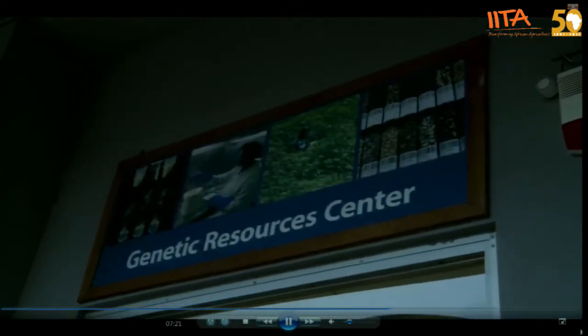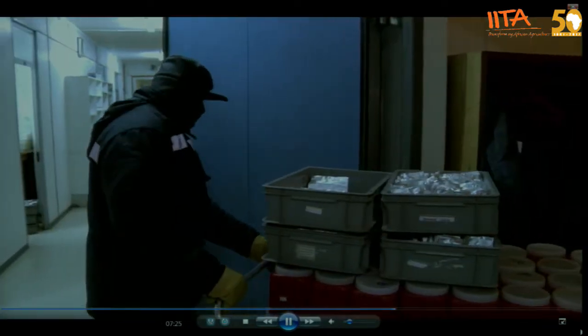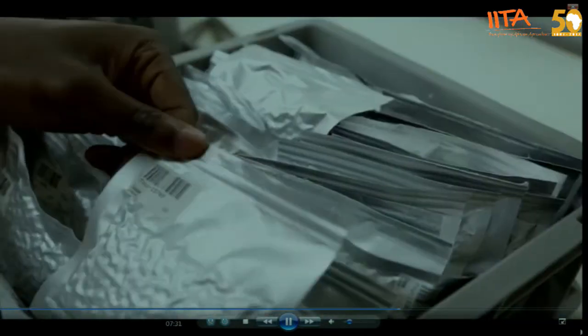When we've been able to come up with these varieties, the next challenge, so that we can get the benefits out of them, is to make sure that the planting material or the seeds of this can get into the hands of farmers. And there we're working very closely with our partners in the national systems and then development agencies and seed companies in the private sector.